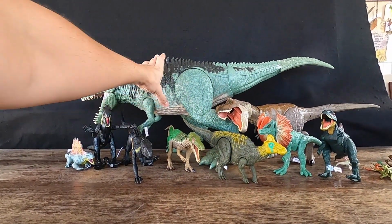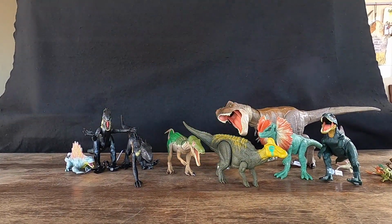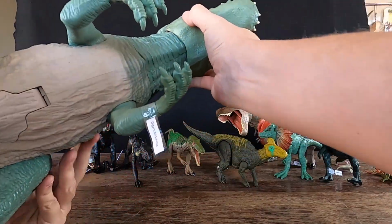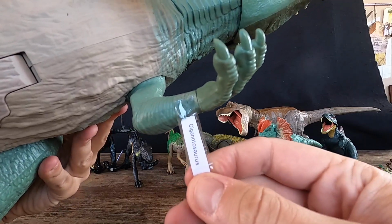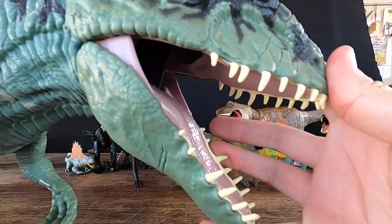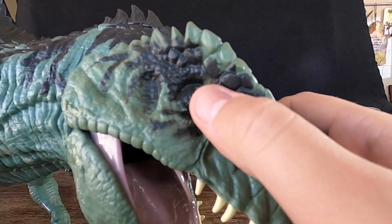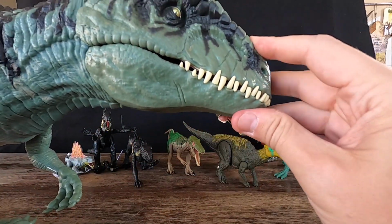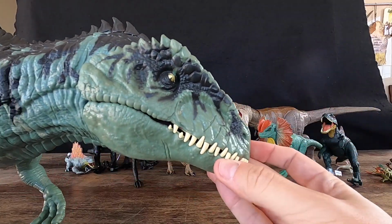8. Giganotosaurus. This dinosaur lived about 95 million years ago during the Late Cretaceous period. Get ready to learn about this mighty creature. Giganotosaurus was one of the largest meat-eating dinosaurs ever discovered. It was even bigger than the famous Tyrannosaurus Rex. Giganotosaurus could grow up to 40 to 50 feet long, which is about the length of 2 school buses lined up together.